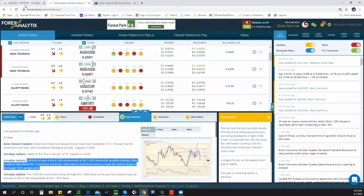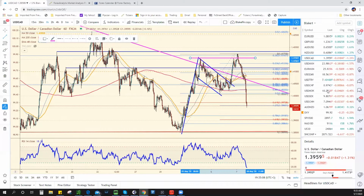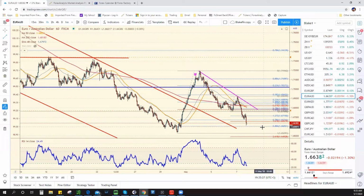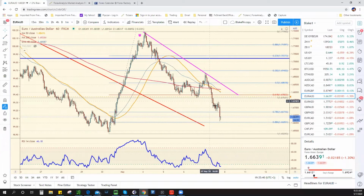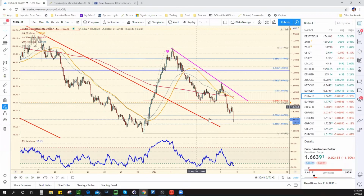Another big trade that I didn't see coming was this sell-off in the Euro Aussie. Even though stocks are going higher, you'd expect it to move lower. We were stopping here at the 127% extension, and then we slumped again, and now we're at the 88% retracement of this entire move.